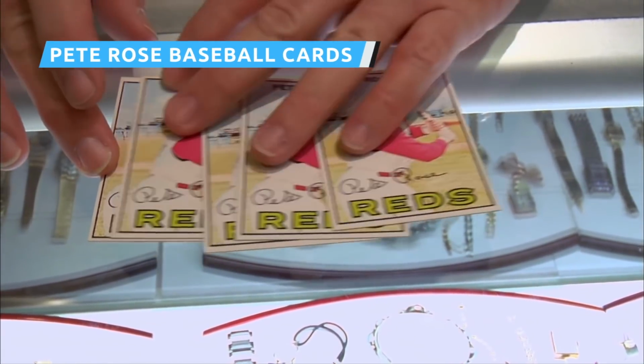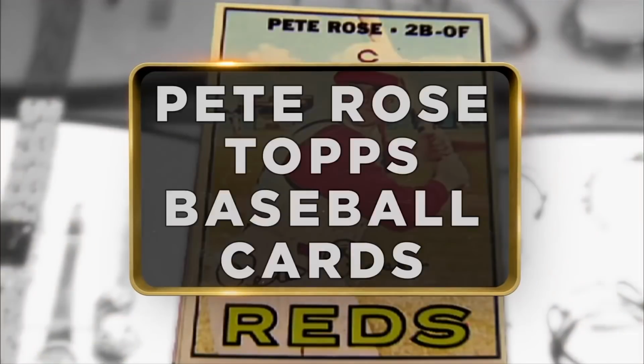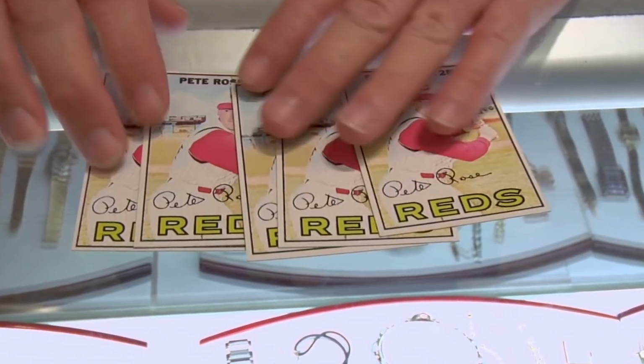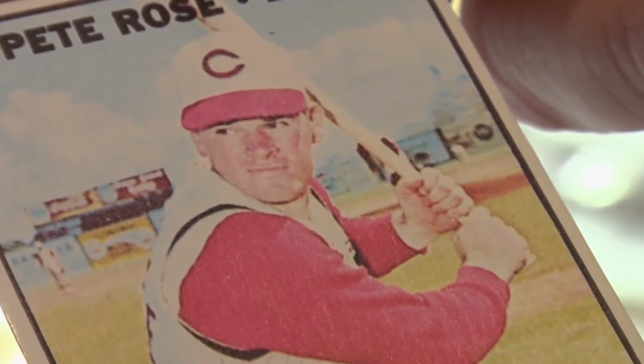One authentic 1967 Pete Rose baseball card in mint condition could be worth about $1,500, and only about 75 are known to exist. Having 5 of them would be a pretty big windfall for the right seller. That's why Big Hoss is suspicious when a guy comes in with just that. 5 mint condition 1967 Topps cards that are just too perfect. The seller says he'll have to reevaluate his entire collection if these turn out to be fake.